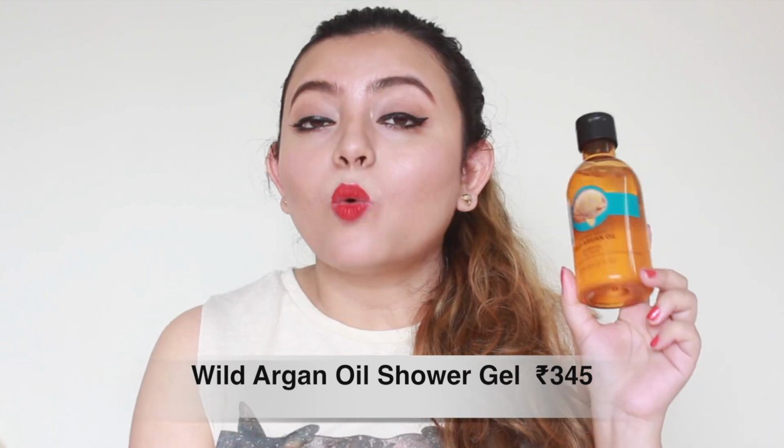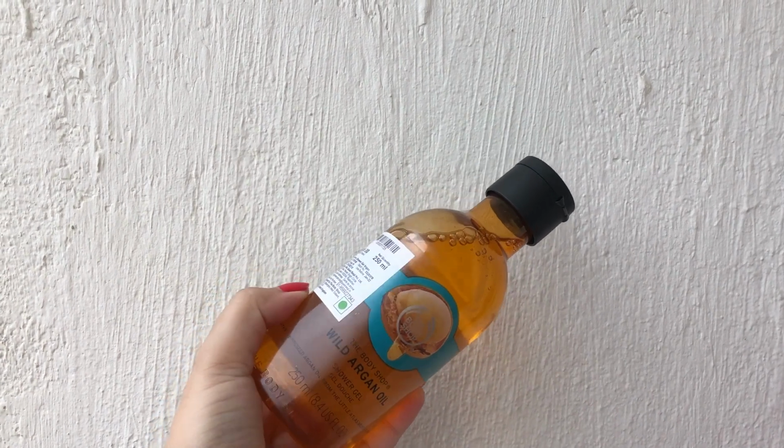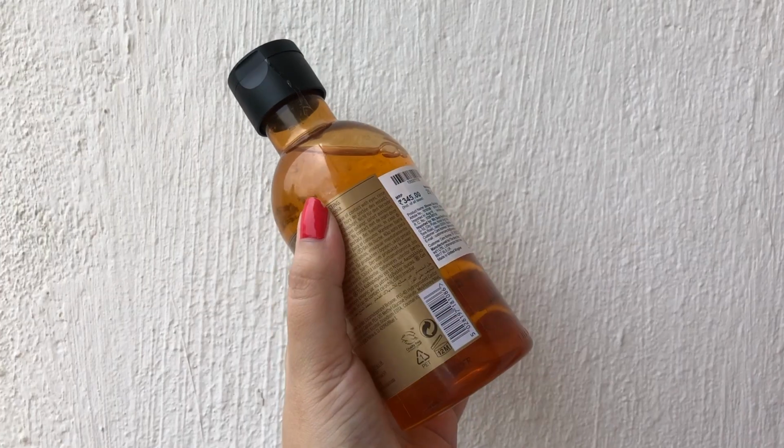Moving on to the next product, which is their shower gel. This is their Wild Argan Oil shower gel. I love their shower gels so much. They are really good, and they are very much hydrating, nourishing, and absolutely amazing. Do I recommend them? Totally.